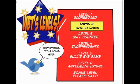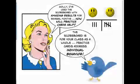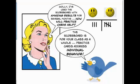Now let's take a look at our next slide. Here's one of my teaching friends. Golly, I've used the scoreboard with amazing results for several months. How will practice cards help? And there's Biffy Bluebird. You'll notice his voice is a little bit similar to the voice we just heard because we're all close relatives here at Whole Brain Teaching.